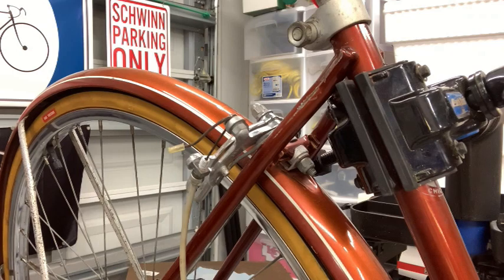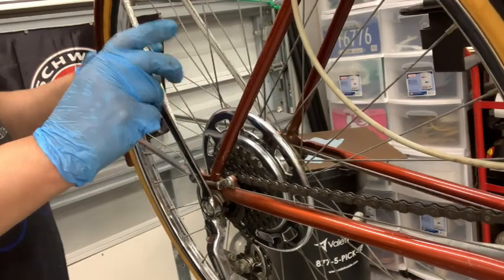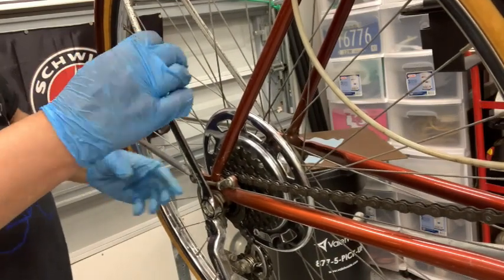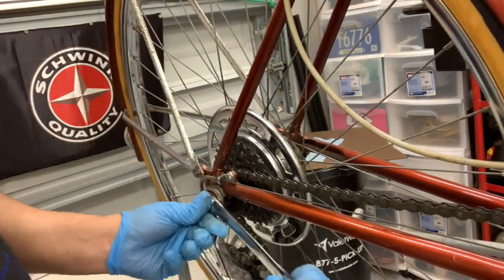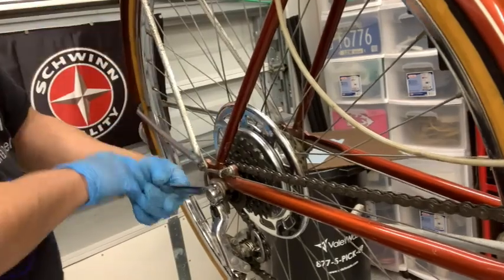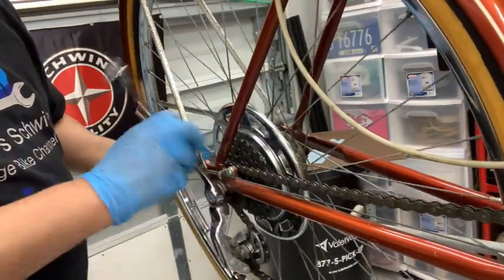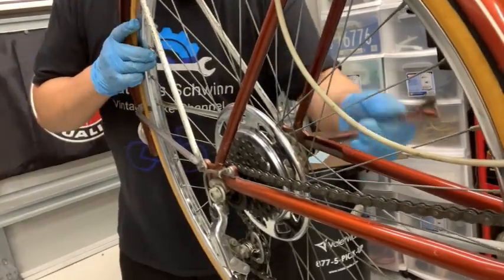Alright, get those off of there. And now we can take off the wheel. Remember, these always go counterclockwise to take off. Get some good rims so you can get good leverage on it. There you go. Should come right out.